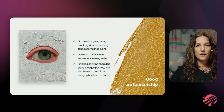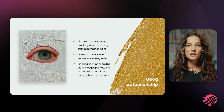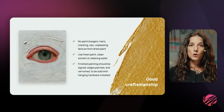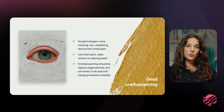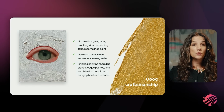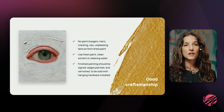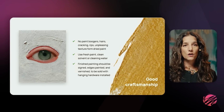Every painting should have the sides painted. You can paint them one solid color or just continue the painting around it. It should be varnished and should be signed. I think it's even extra great to put the hardware on the back and the wire so that it's ready to hang. That is good professional craftsmanship. And if you get into the habit of doing that on all your paintings, they are ready to sell.